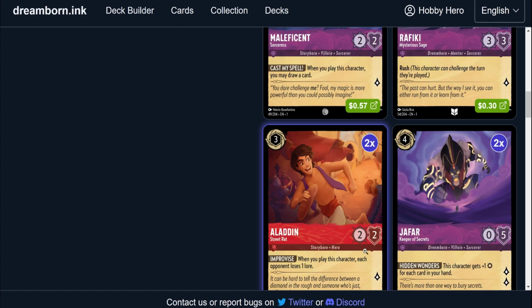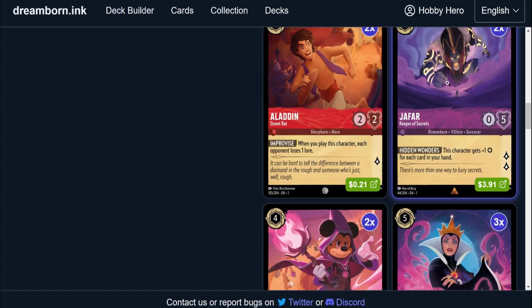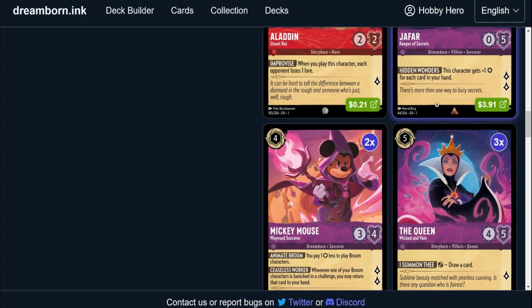Now, stats-wise, he's clearly not changing much in the game, but that loss of one lore, especially late in the game where you could possibly play multiples of these in a turn, really does come in handy. I've talked about Jafar a number of times here again. I just don't see a lot of scenarios where he's worth the inclusion. I'd rather play other 2 lore generators or other cards in general.